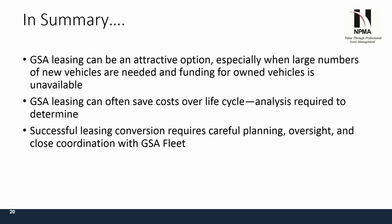So if you need to get some new vehicles in your fleet quickly, but you don't have a whole lot of capital or cash on hand to do that, GSA leasing can definitely be an attractive option. And in some cases, GSA leasing can definitely save you costs over the life cycle, but an analysis is required to determine that. Successful leasing conversion requires careful planning, oversight, and close coordination with GSA Fleet.